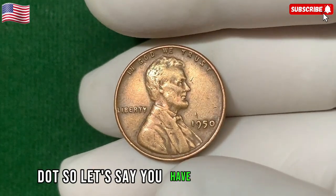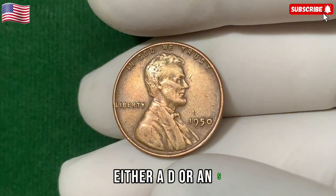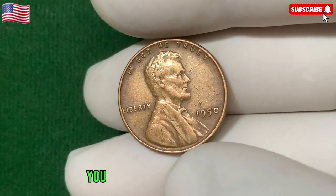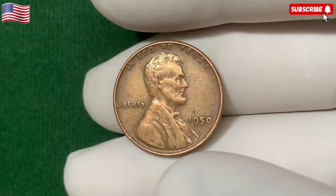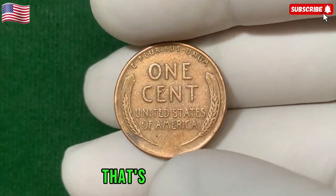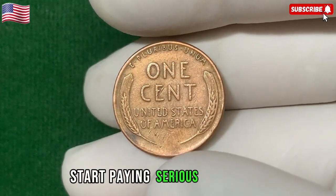So let's say you have a 1950 Lincoln Wheat Penny with a mint mark, either a D or an S, and it's in near-perfect condition. Maybe it even has one of those rare errors. You send it in to a grading service like PCGS or NGC. It comes back graded MS-66 or MS-67. That's museum-level quality. That's when collectors start paying serious attention.